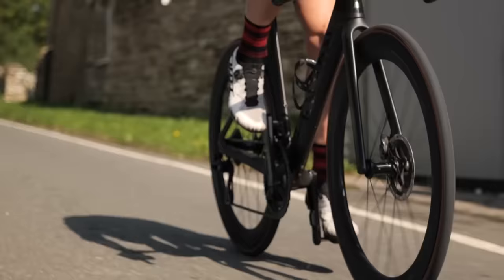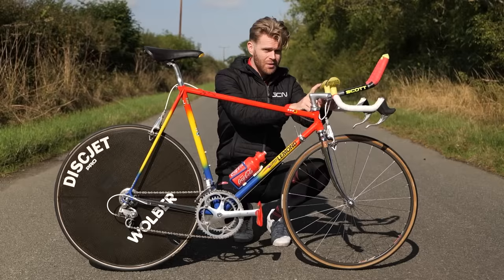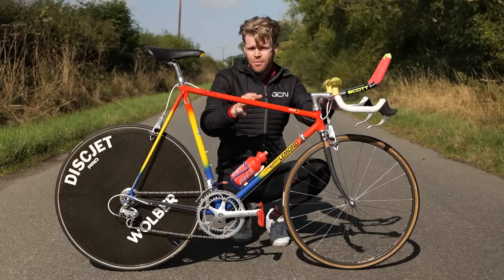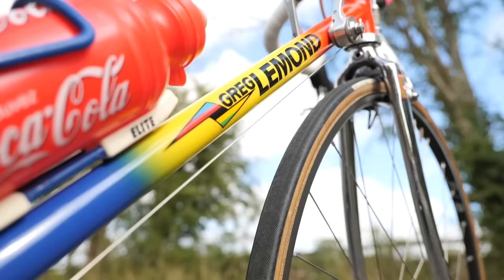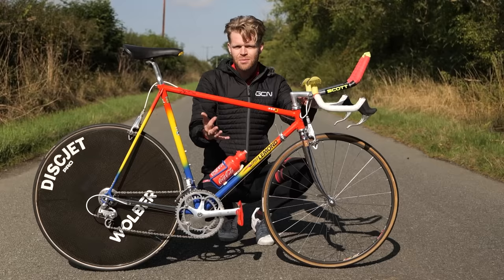While Si's out on the course, as much as he'd like to disagree, I've got plenty of time to tell you about this incredible machine in more detail, including the tri-bars. So the frame is made by Bilato, a name that many of you won't be familiar with, but in bygone eras was a really big deal. They made steel frames for much of the pro peloton, often badged under different names. This is an example. Two of the biggest icons of the sport rode Bilato frames, Fausto Coppi and Gino Bartali.